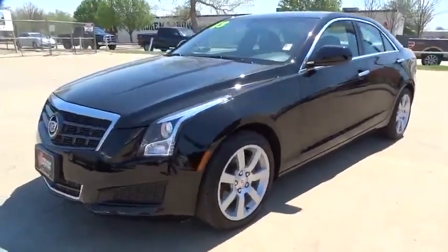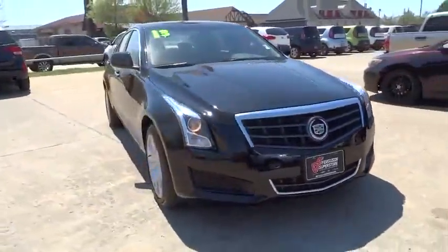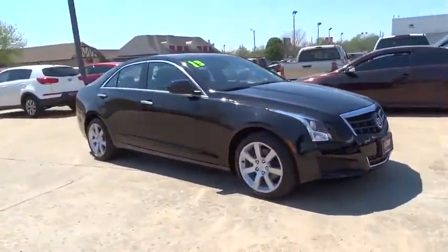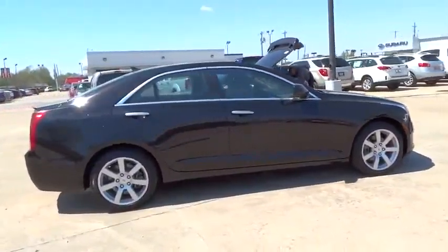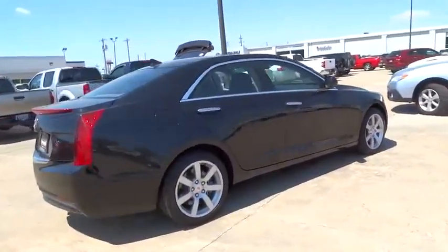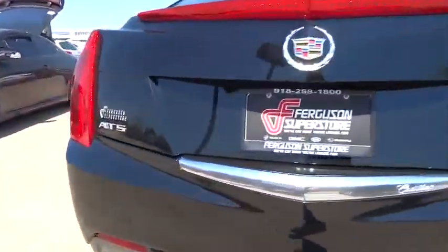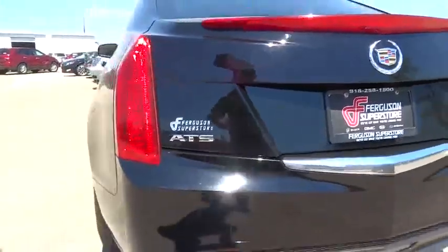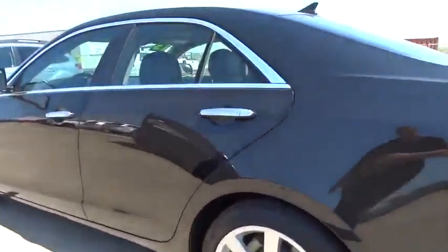The 2013 Cadillac ATS. The Cadillac ATS debuted in 2012 as an American-made compact luxury sedan. The ATS gives the driver incredible comfort and control over a nimble, hard-driving compact that directly competes with the 3 Series. This vehicle has less than 25,000 miles. Here are some of this vehicle's great options.